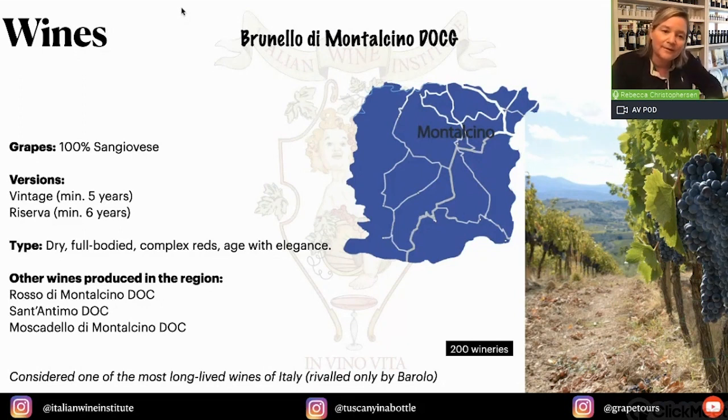Sant'Antimo DOC is a little bit like the San Gimignano DOC that we saw in San Gimignano, hence an appellation that is only used in Montalcino, but for a variety of wines. So you'll find white wines, red wines from different kinds of grapes. So it's a bit hard to define what it is, but it's from Montalcino. And Sant'Antimo is the name of a beautiful abbey that is to be found in the countryside of Montalcino, which of course you'll see if you come on grape tours, wine tour to Montalcino.